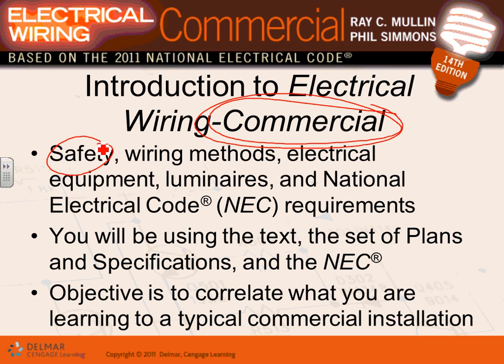Number one, we'll talk about this one. Wiring methods are completely different. We no longer can use Romex. We have to use MC or AC cable, or we're going to use EMT conduit. So we have to be introduced to different wiring methods.